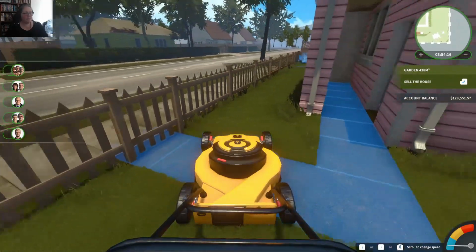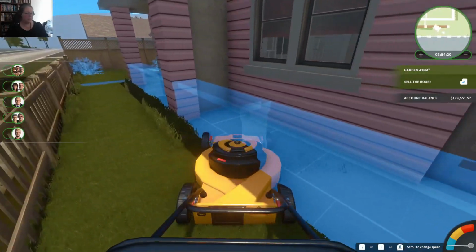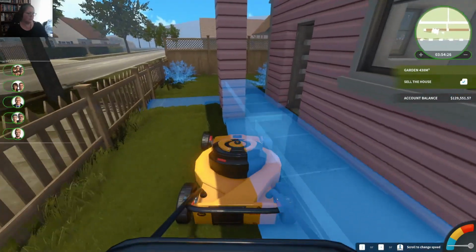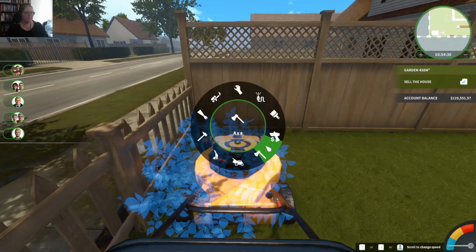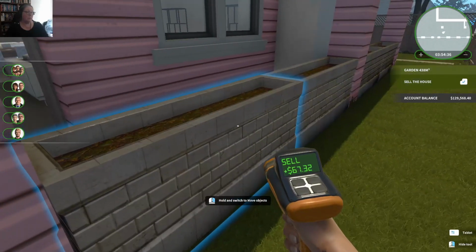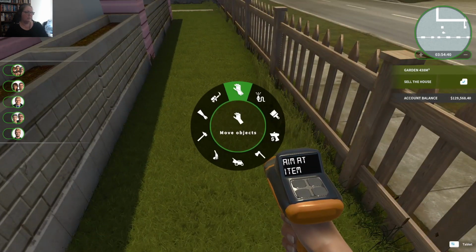Alright, so it's gotten rid of most of the difficulties associated with mowing. Oh, even better, that's magic. I was going to say I'll just have to use the weed whacker along here, but that saves me a fair bit. Alright, let's get rid of a few of these annoying bits. Oh, I could sell that too. I don't know if I want to.